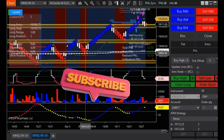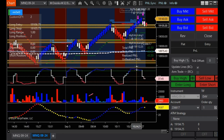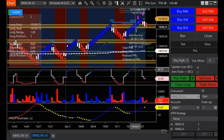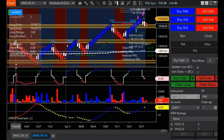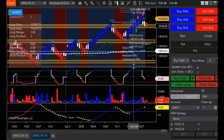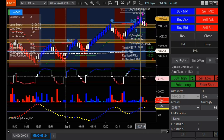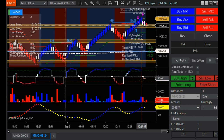Looks like we were up 200 points. Now we're back down to 184 on the NASDAQ. So I do rely heavily on the market news. That also dictates what direction that I trade, along with all the conditions that I have set on my chart.